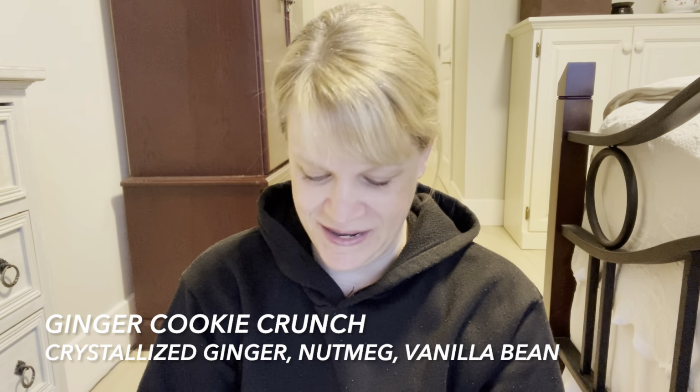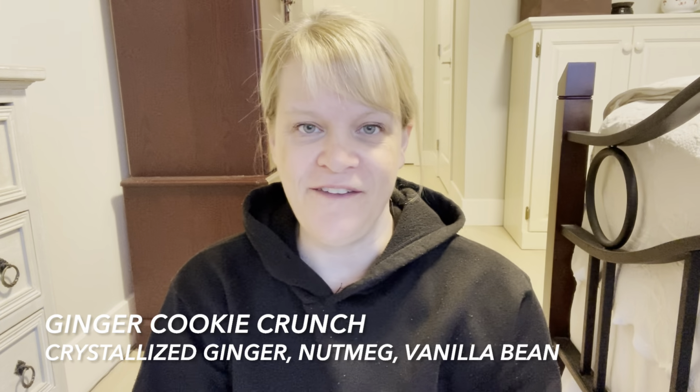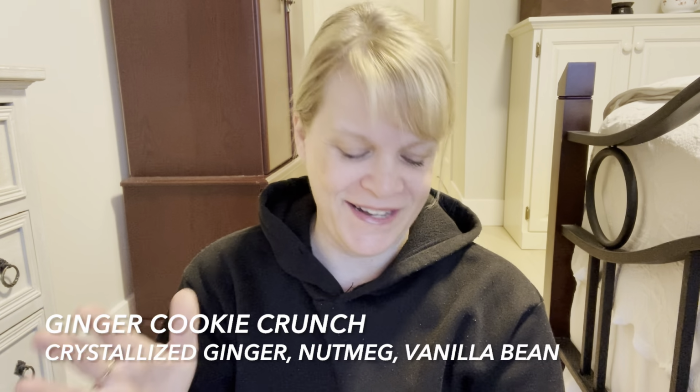So yes, when I put this in the warmer, I have written down Yummo. And I'm definitely putting it in my Scentsy Club. I think it's an all year round scent, not just for the holidays. I feel like this one comes to life when you warm it. It's so much better when you warm it. All right, so you know how much I loved it. I've gone on and on about this one.